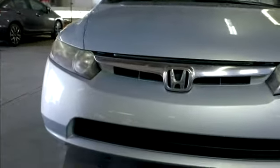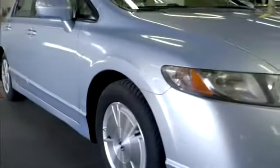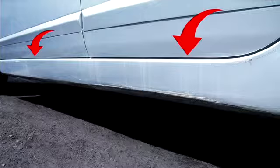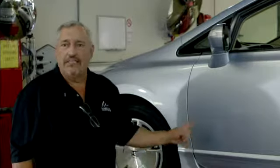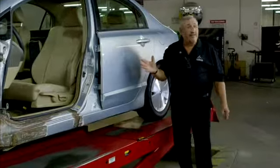I could see that it had been repainted, but there were no drips, no dirt, no runs. But when you look a little closer, at the bottom of the door, the gaps were tight. The fender started to get tight. That was our first indication that we had a structural problem. So we got the car apart. Let's just take a look at what we found.